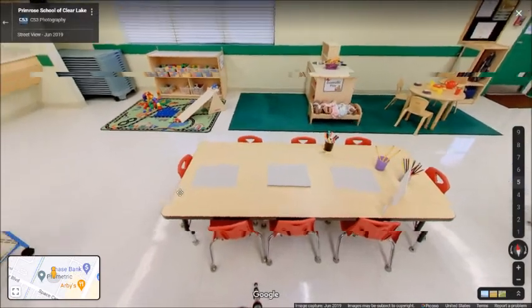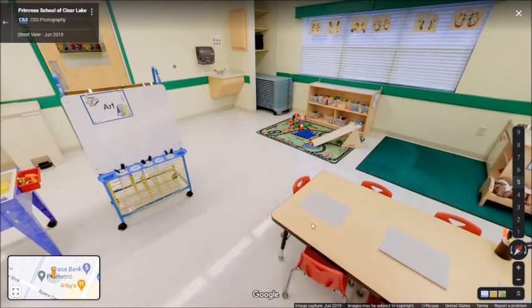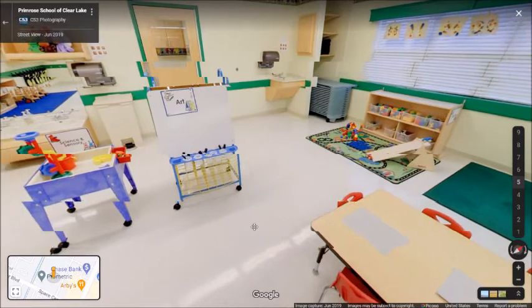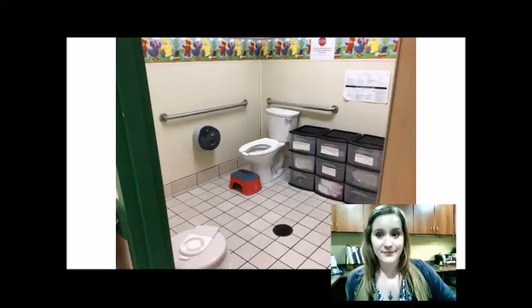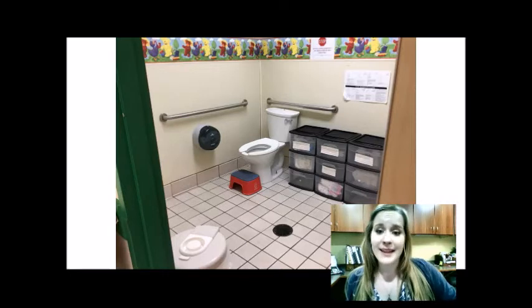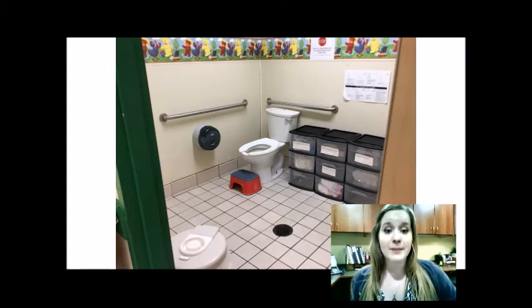I also see that the tables are set up to support a small group wonder time lesson. Over this way behind the art easel, that is the door to the restroom. We'll take a better look inside that here in just a second. When we take a look at the Preschool Pathways restroom area, it's a little more grown up than the other restroom areas we've seen so far. A big part of that is because potty training is essential for transitioning to preschool.